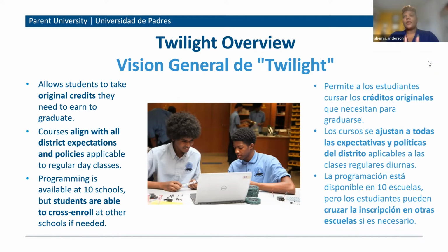So here, these are classes that students did not necessarily fail. They may have come into DCPS from another county, another state, and they didn't necessarily take the classes that are required to graduate. These are what we call the original credits. And here, students in this program, the courses are all aligned with the district expectations and policies, and these are applicable to the regular day classes. Programming is available in 10 of our high schools, but students are able to cross-enroll at other schools if needed.